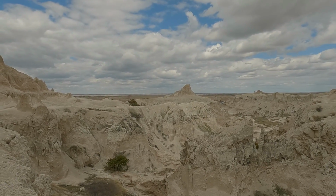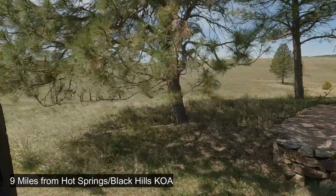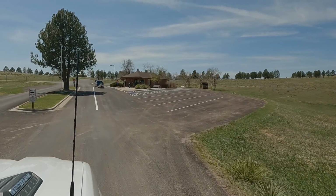But if you do, make sure you bring lots of water. On our final day, we decided to go to Angostura Recreation Area. It's part of the state park system, so you can buy a pass for 7 days. It would include Custer State Park and any of the other parks. But we just paid $8 to get in.